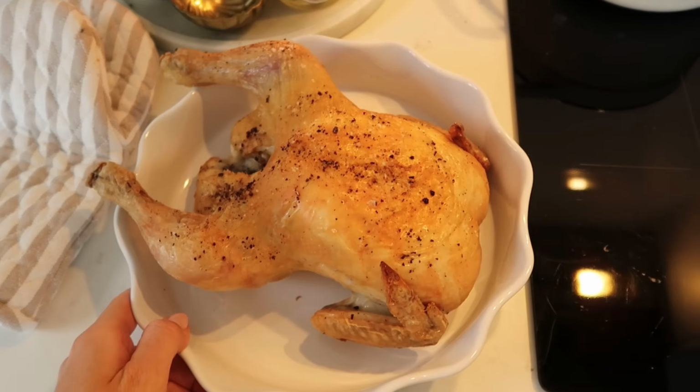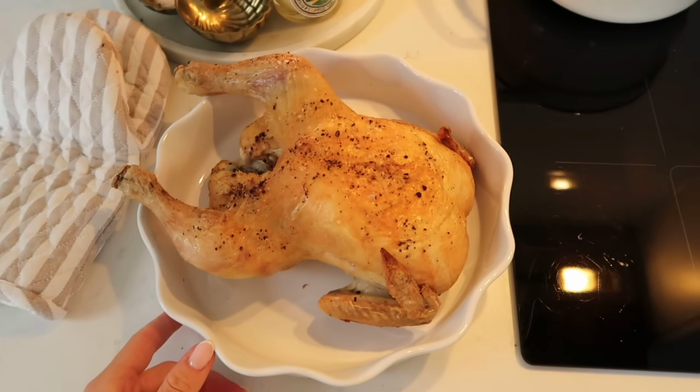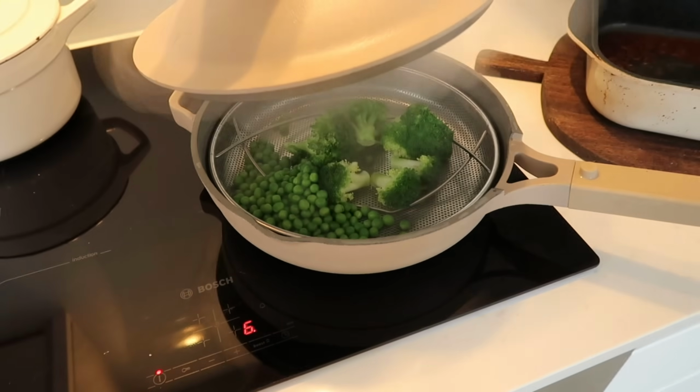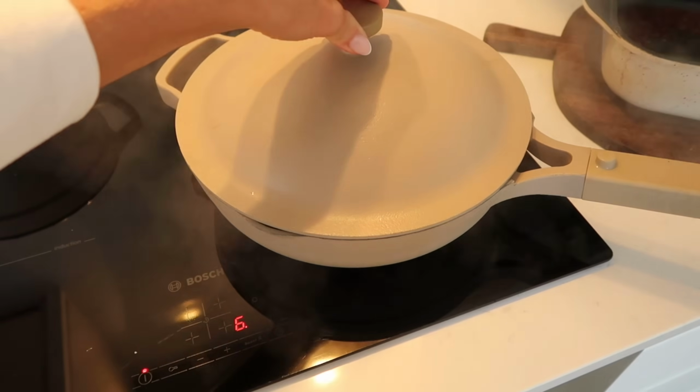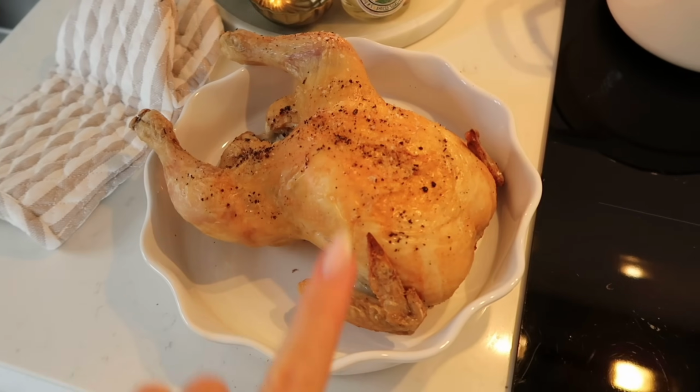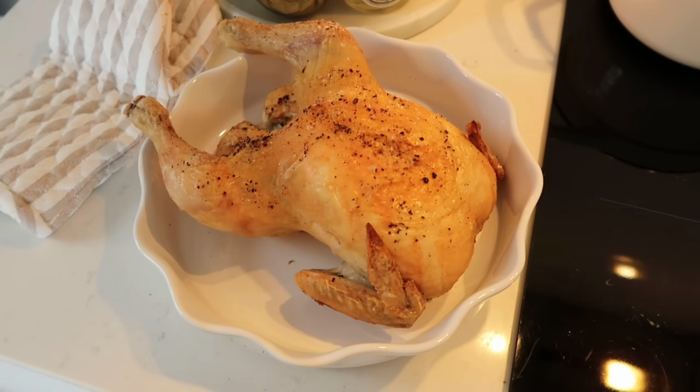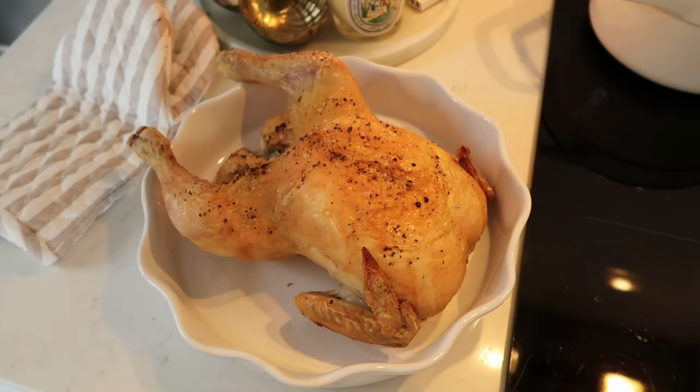A lovely roast chicken for the weekend. It's looking lovely. I've also got some broccoli and peas cooking. I've also got a sweet potato cooking as well. So I'm going to carve a bit of this and then let this cool down so I can put it in the fridge and plate up some dinner.